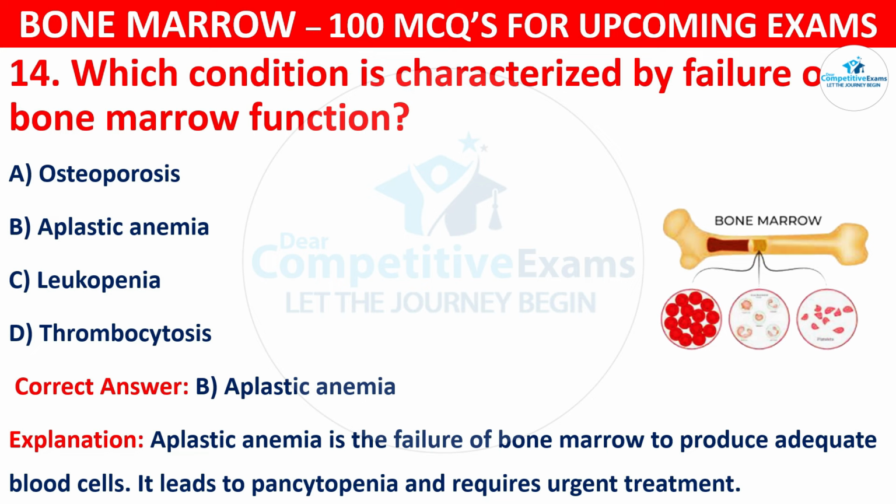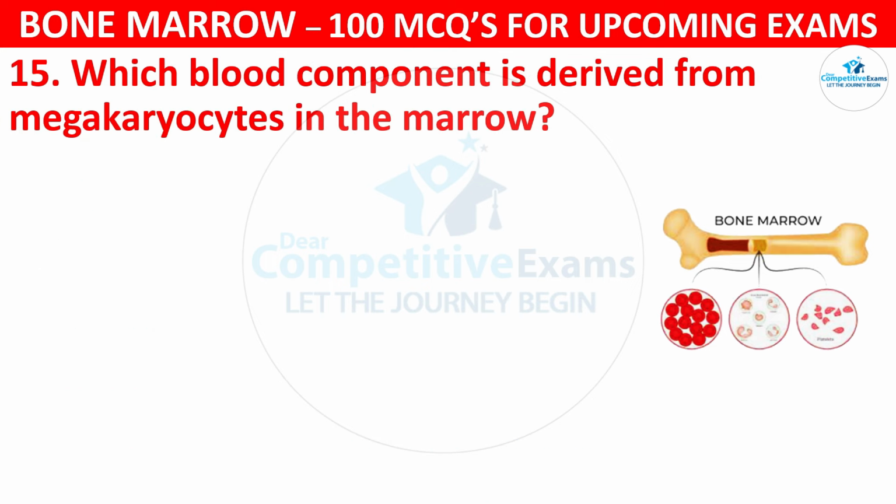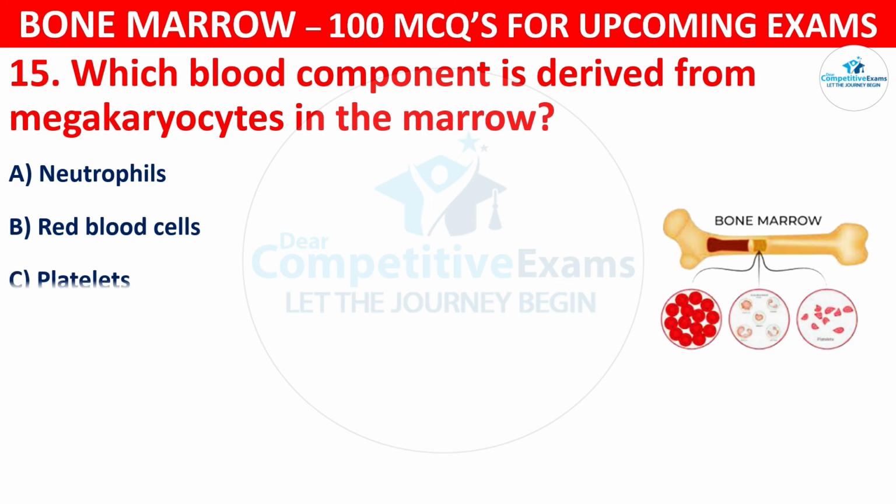Question number 15. Which blood component is derived from megakaryocytes in the marrow? Your options are: neutrophils, red blood cells, platelets, or lymphocytes.